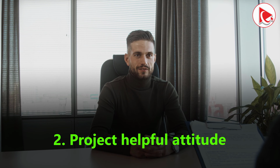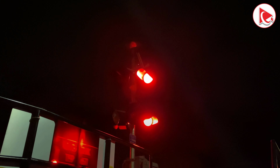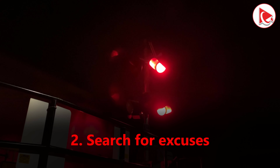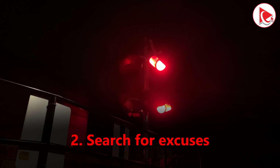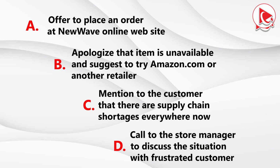I believe there are 3 essential traits this question is looking for in a candidate. Focus on the solution, project helpful attitude, and avoid escalations. There are also red flags that question is trying to pinpoint. Number 1, lack of responsibility, and number 2, searching for excuses. Considering this, choices D and C are the least recommended choices to answer.